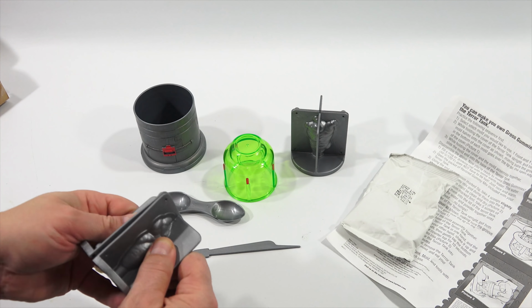Let's see how these come apart. Okay, so you gotta pull them apart, right? I got a little tool here.